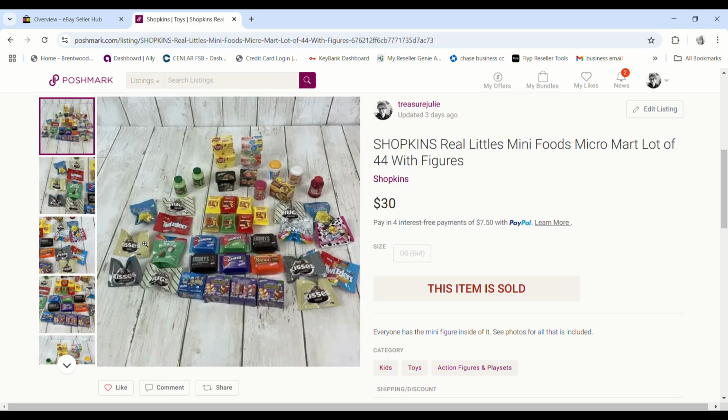We picked up these Shopkins. They're real little mini foods. It's kind of like the mini brands, but Shopkins versions of them at the bins. It was a lot of 44 pieces. They didn't weigh much. We only paid $1.74 for them. They sold for $30 and we made a $22.26 profit.